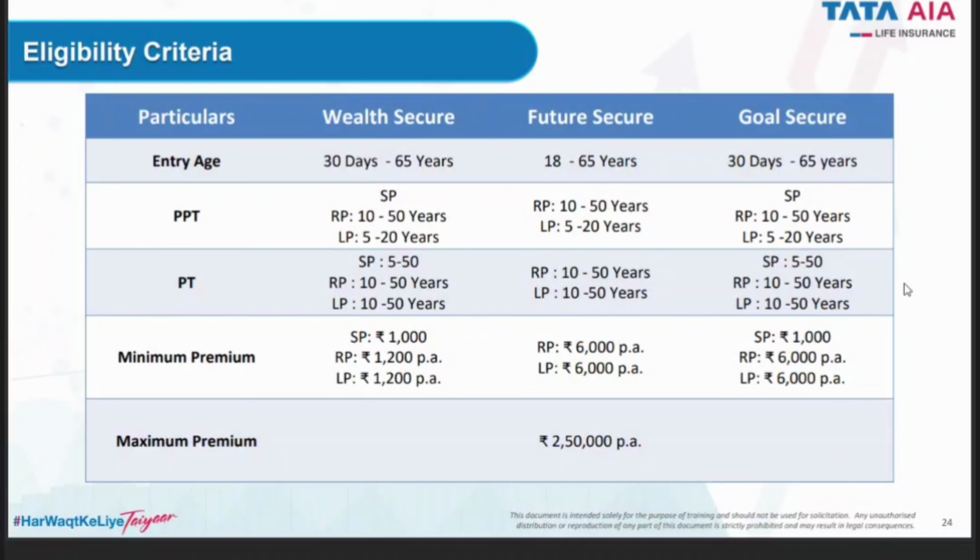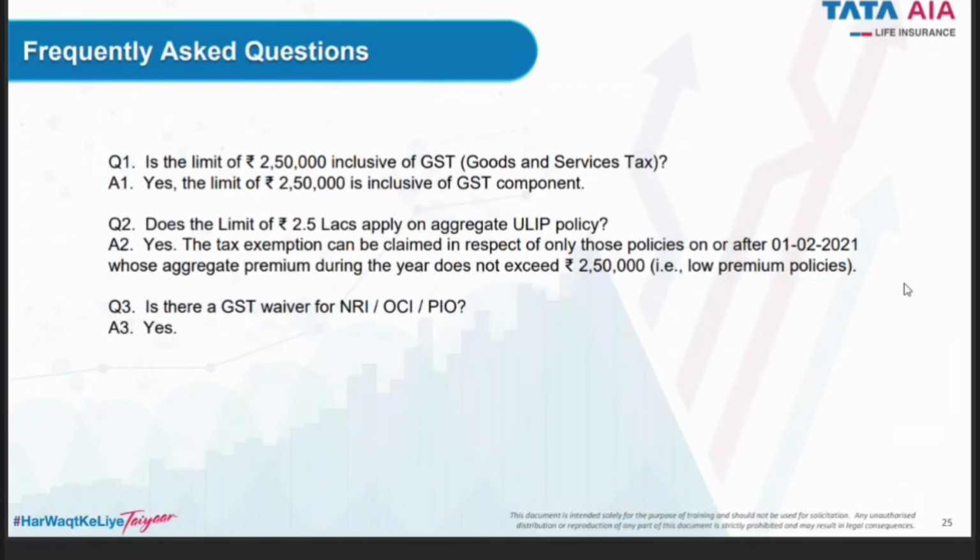Entry age for Wealth Secure is 30 days, for Future Secure is 18 years, and for Gold Secure is 30 days, whereas the maximum age of entry is 65 years in all three of them. Minimum premium here is 1,200 rupees. Maximum premium here is 2.5 lakh rupees only.